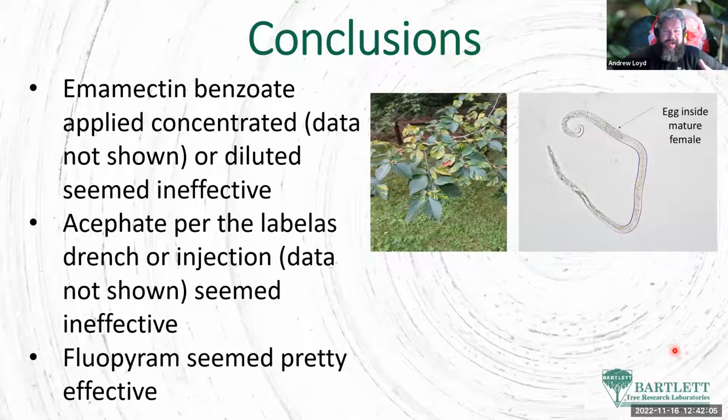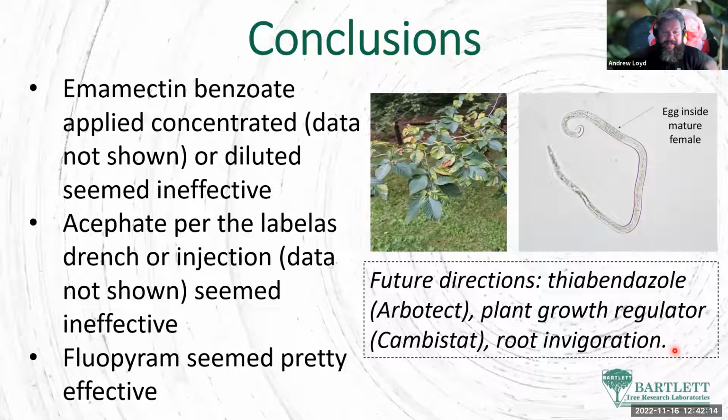Just wrapping it up from the management side, we definitely have tried some things that haven't worked and moved on from them. But I'm happy to say we found something that did work. We have other trials ongoing with some injectable or soil applied products. So thiabendazole is a fungicide, trade name Arbotect. We use this for Dutch elm disease management, but thiabendazole is an old school nematicide as well. And it was used in veterinarian medicine back in the 50s and 60s to control different gut nematode diseases of cattle. And it's also been used in human medicine.